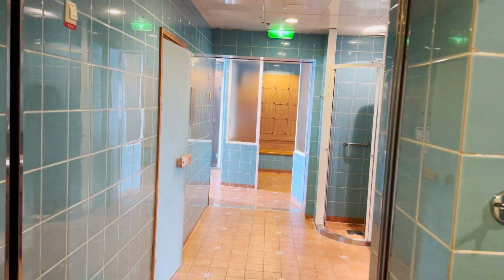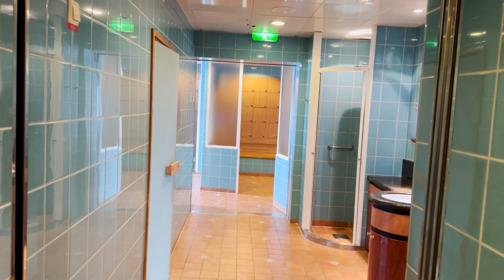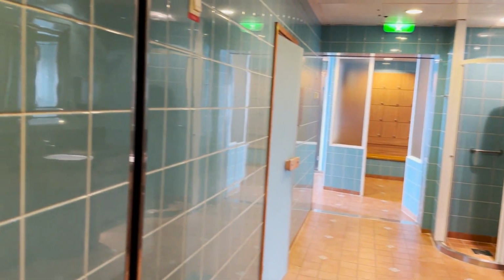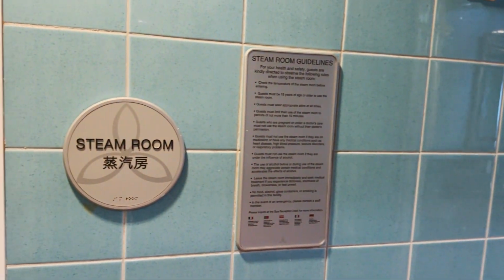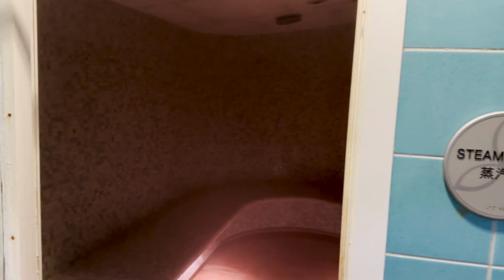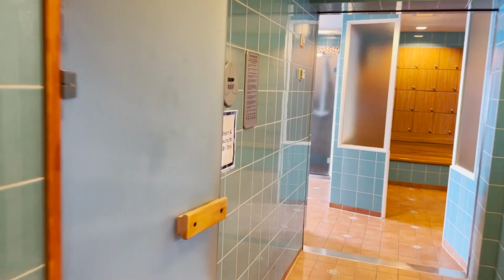Okay, I checked that there was no one in here before I started filming, but I've come into the changing and restroom area, and I wanted to point out there's showers in here too. But like I mentioned, steam and sauna room, these are things you usually have to pay for, and it's just part of the spa, but look, you can go right in there. There's the steam room, and then right next to that is the dry sauna.